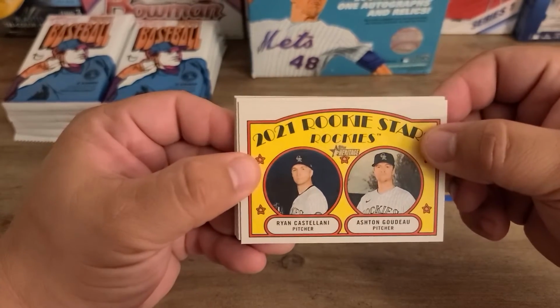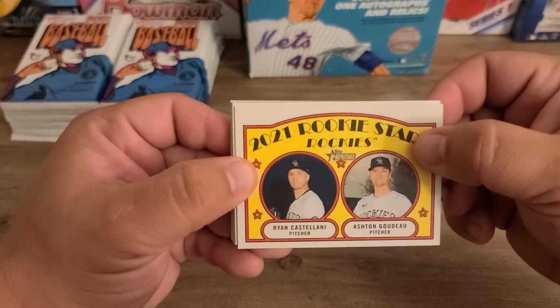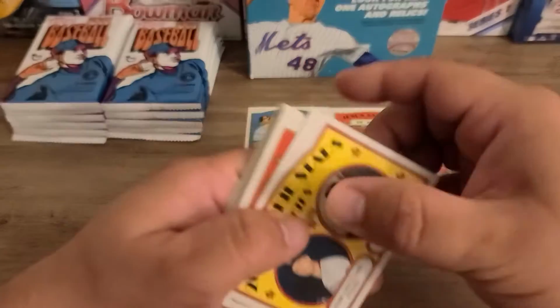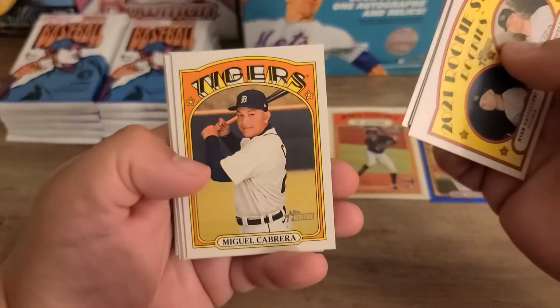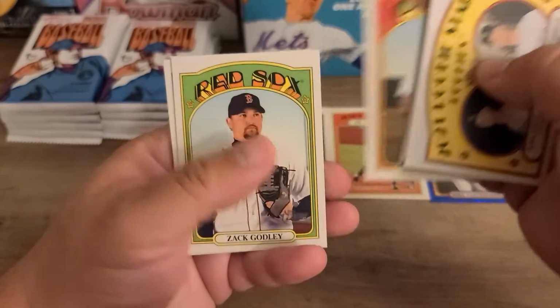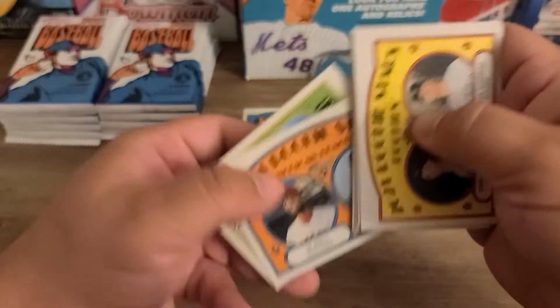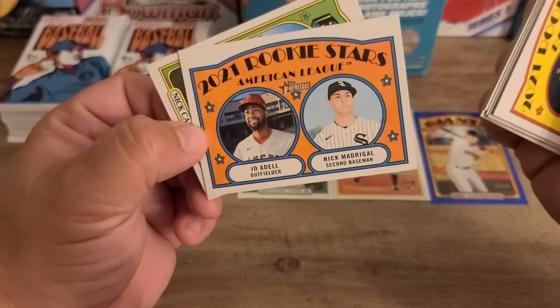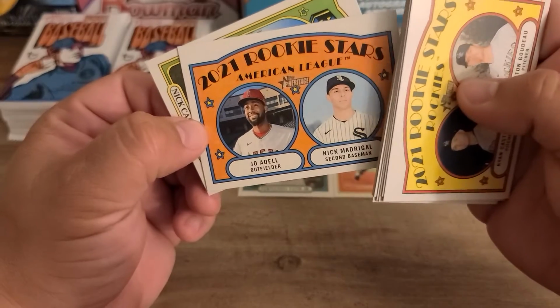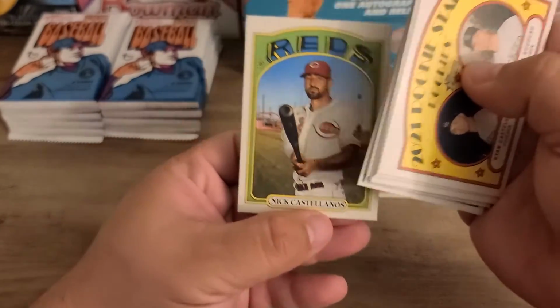And we got our Ryan Castellani, Ashton... G'day, mate. Sorry. Mookie Betts in action, Miguel Cabrera, Jason Heyward, Zack Godley, Andrew McCutchen in action card, Jo Adell and Nick Madrigal rookie stars card, Nick Castellanos.